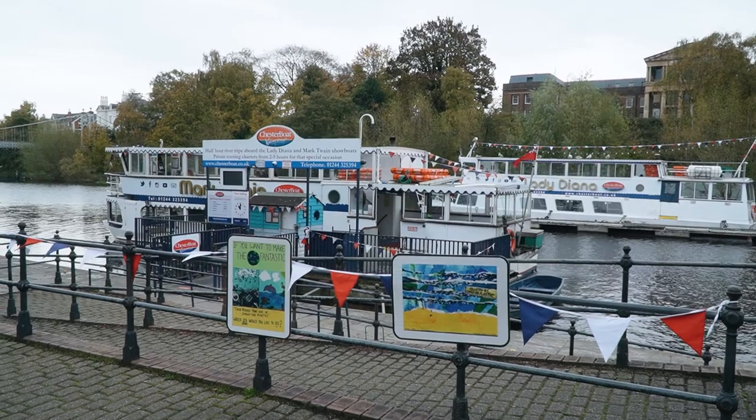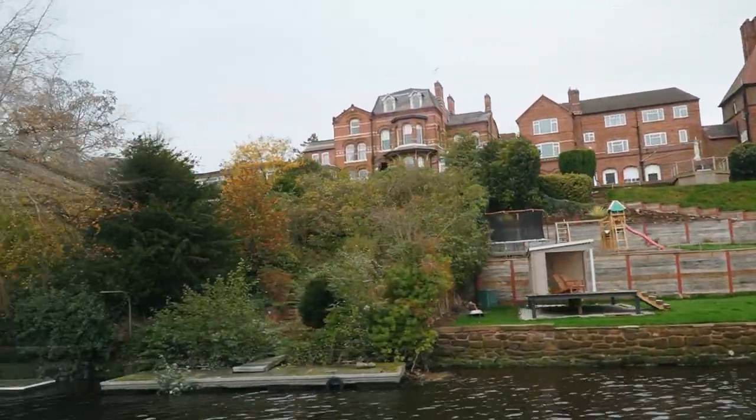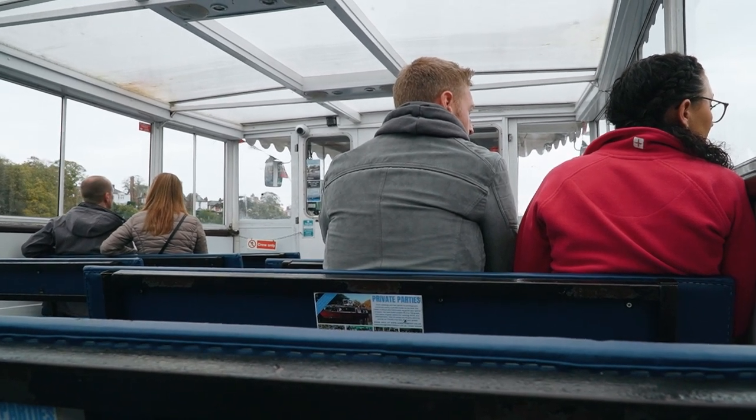We decided to take a little half-hour boat cruise of the city. It's run by Chester Boats, which is a family-operated boat company that has been doing this for 40 years, going up and down the Dee River, showing people a good time. So let's go do it. Let's go have ourselves a good time. River Dee is home to many fish, including the likes of chub, perch, roach, dace, bream, pike, and salmon.